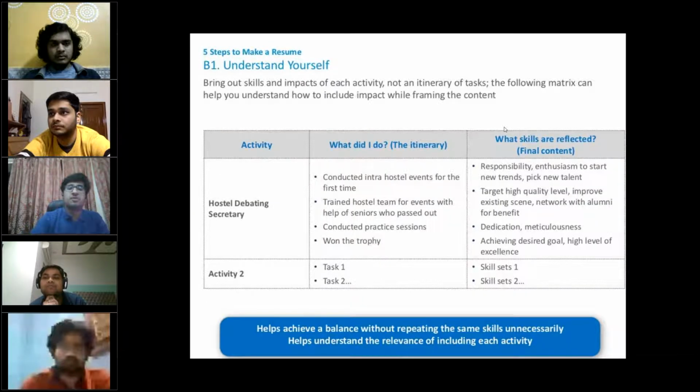Right. So this is an example of how you can put stuff on your resume. So let's say the activity is a hostel debating secretary. When you write about this activity, try to think of two aspects. First is what is the task you did, and second is what skills did you learn through the task that is reflected if you mention the task in your resume.